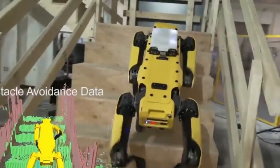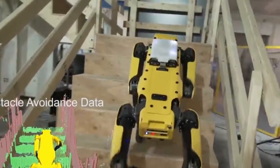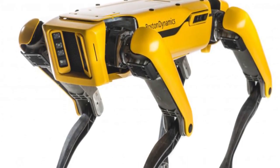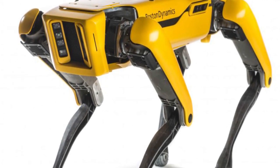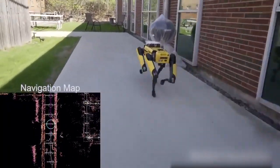Going downstairs is a little more difficult, but Spot achieves this feat by taking them backwards, keeping its balance the entire time. Able to be controlled by a remote operator, Spot can also work autonomously to achieve a goal or navigate through a course, even taking blows to its side without falling or slowing down.